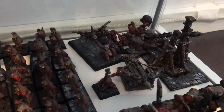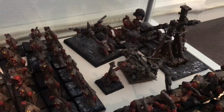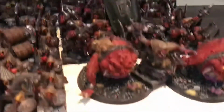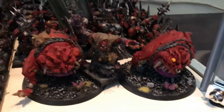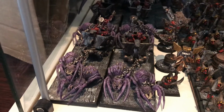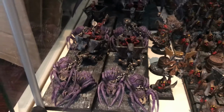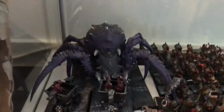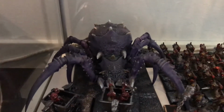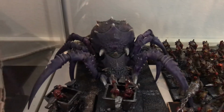Some war machines here, as well as a looted dwarven bolt thrower. Mangler squigs and an orc shaman. These I use as goblin wolf chariots. And there's the Ragnarok. And I haven't done the Howdah with the goblins yet.